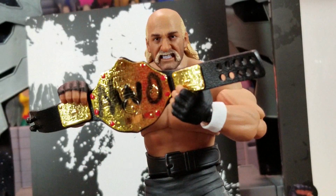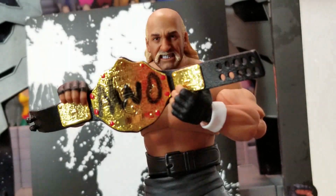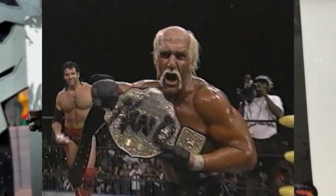And seeing as how, unfortunately, Storm Collectibles and Ringside could not include the World Heavyweight Championship, if you don't have the one that came with the Elite 16 Kevin Nash or the Ringside Kevin Nash, my suggestion, take a standard World Heavyweight title, paint on the NWO logo, and I made mine a little bit differently than what Mattel did. I based it off of this photo, so there you go.